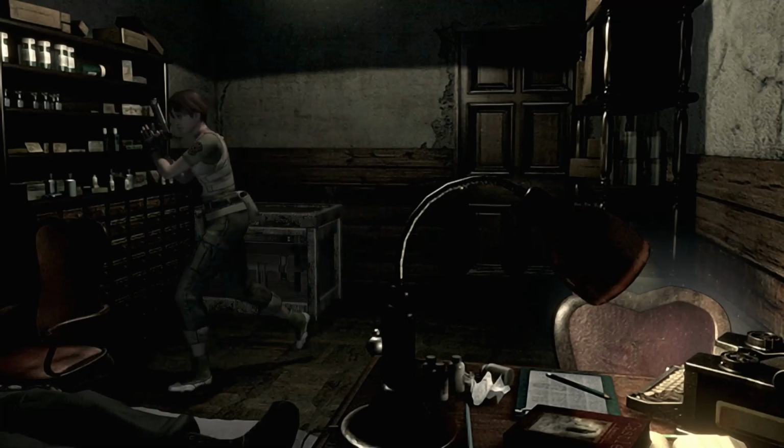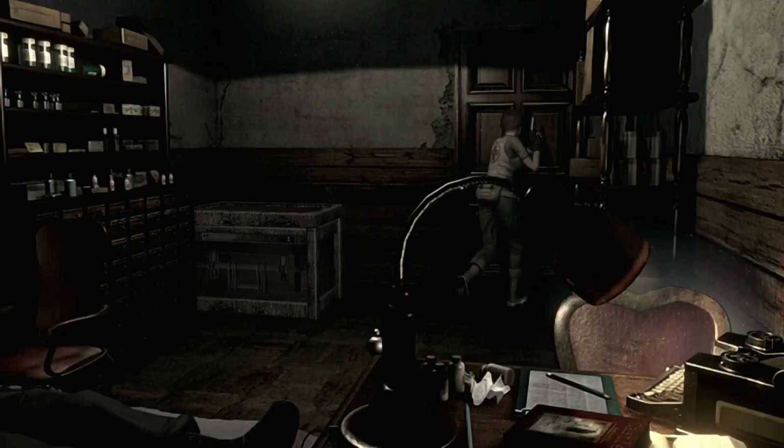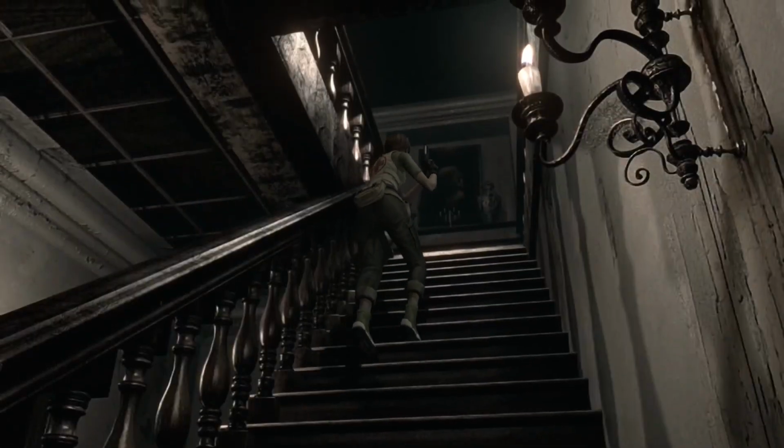Oops, not the time. Alright, will you take the serum? Yes. It's not the time for her to use the item box, although he got bit twice. I'm sure he's pretty much near death and could really use one of those first aid sprays. But Rebecca doesn't seem to care.